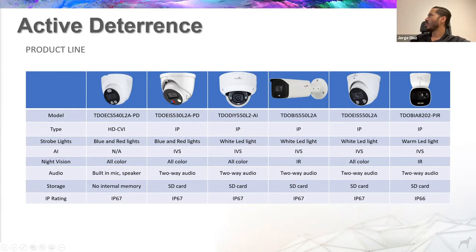I think that all these eyeballs and the bullet have a similar decibel capacity on their speakers. But in particular, the dome has a much louder speaker, okay? So I still think that these domes are not necessarily as aggressive as cameras. With the other ones, you know that they're looking at you. The dome can actually hide a little bit more and it's not as aggressive for people.